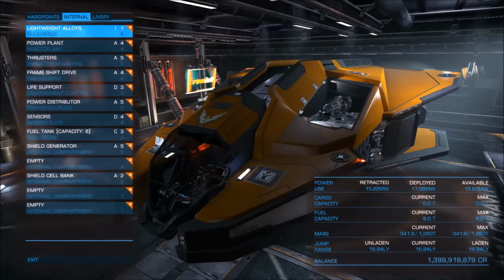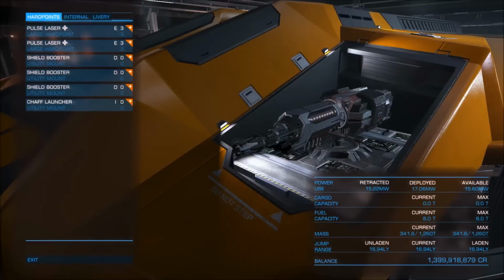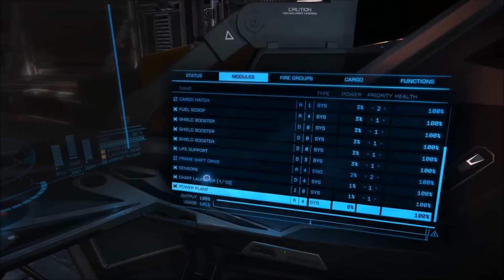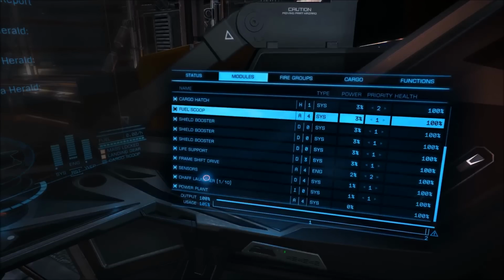So if we want to have the best shield generator equipped, we will have to either lose some of the shield boosters or all of the shield boosters, or not take a shield cell bank with us. We can of course equip a fuel scoop of A4 if you want to travel around, and refuel from stars if you want to find some better combat opportunities, but of course you will have to make some adjustments on the modules on your right panel to make your weapons work. So for example, we are gonna set the fuel scoop to priority 2 if we want to have enough power to fire our weapons with the Vulture and this certain loadout.